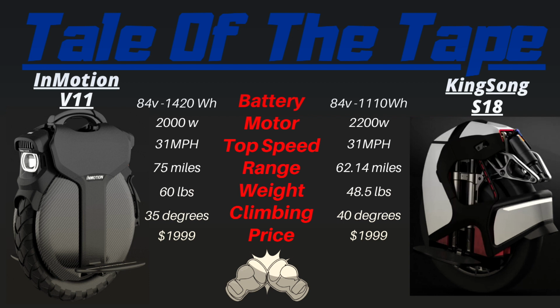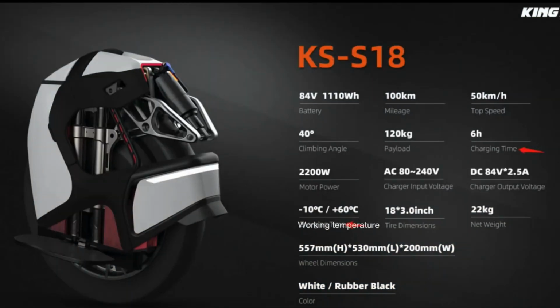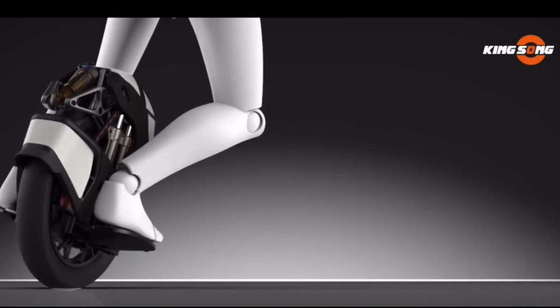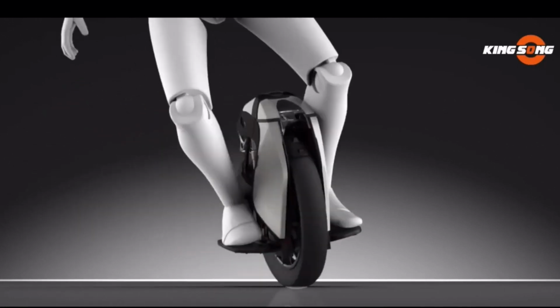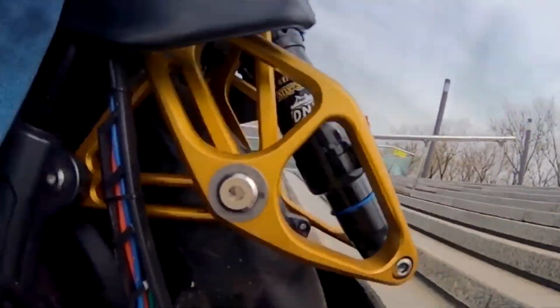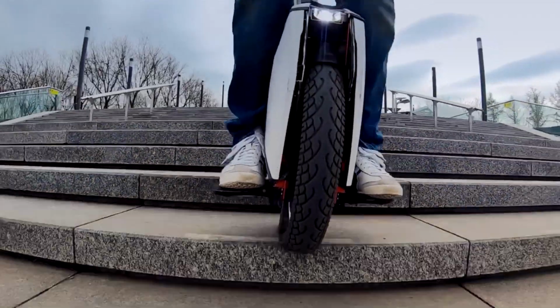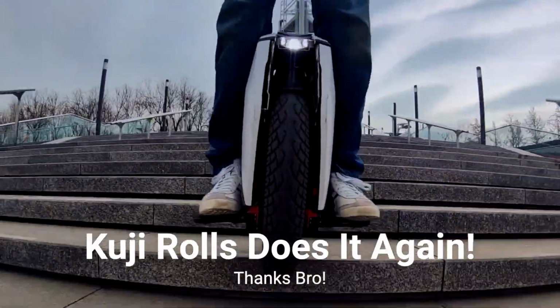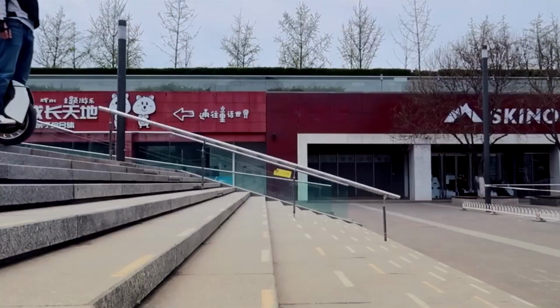In this corner we have the Inmotion V11, and in this corner we have the KingSong S18. As you can see from the tale of the tape, the KS S18 is touting some decent specs. And looking at all the videos that have been put out so far, it's something that I can't wait to get my eyes and my hands on. Once again, our buddy Kuji Rolls did his thing, showing us what it's like to ride this brand new fantastic beast.